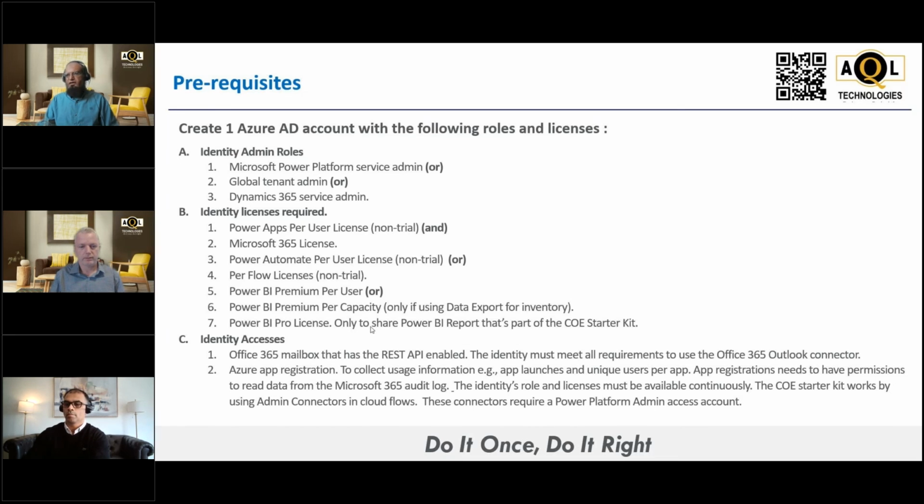The service account should have a 365 mailbox. It should have its own mailbox. It should be REST API enabled, and it should be able to perform app registrations in the Azure of your tenant.